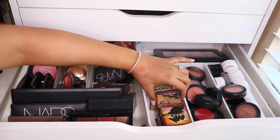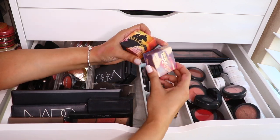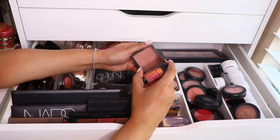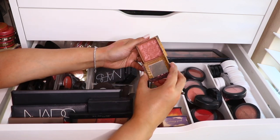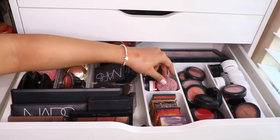As far as my Benefit blushes, these are the only three that I really like from their line. So I'm going to keep all of these three. Hervana, which is really great for every day. It's like a really nice pink flush. So is Dallas. This one gives you more like a burnt pink look, like a bronzy look. And then Rockateur, which is that pink shiny type of everyday feel. So keeping those three box blushes, like I said, those are the only three shades I really like.